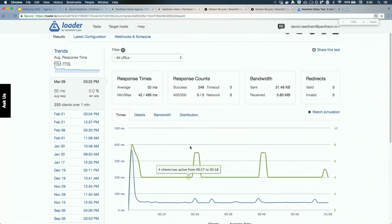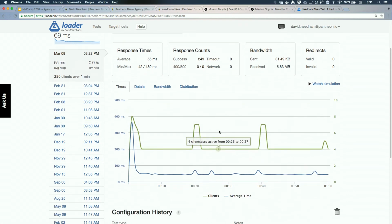And I can see what happened. So it looks like everything is probably pretty normal. I've done this several times. This is a pretty normal result. And without having to do anything extra, this just happened for me.